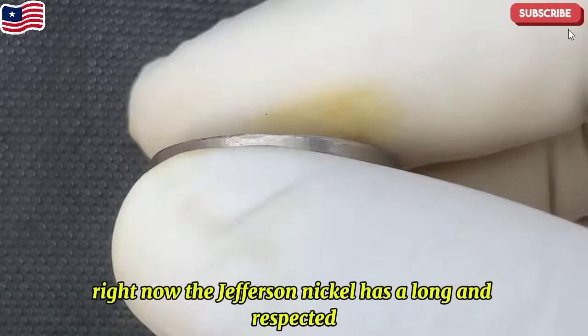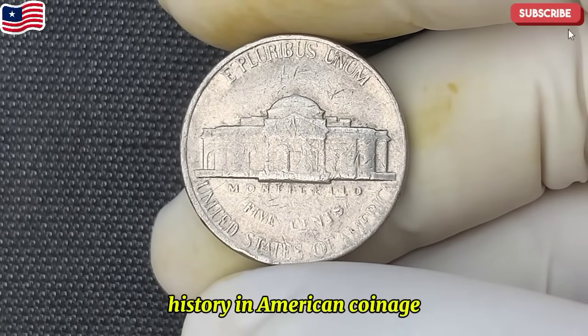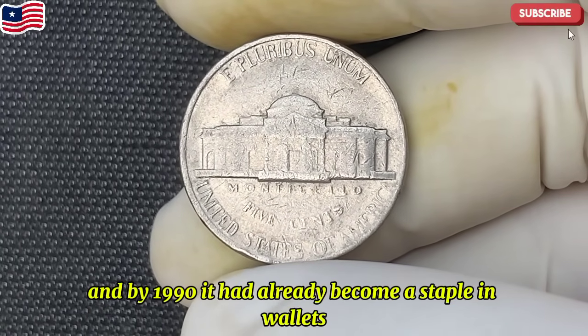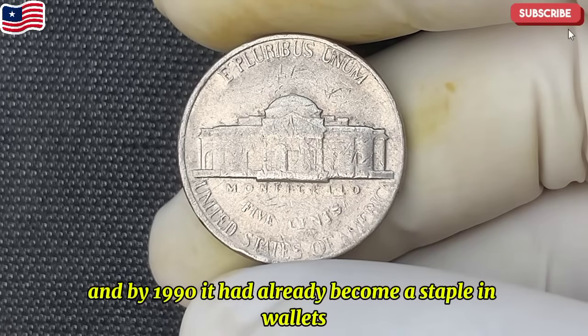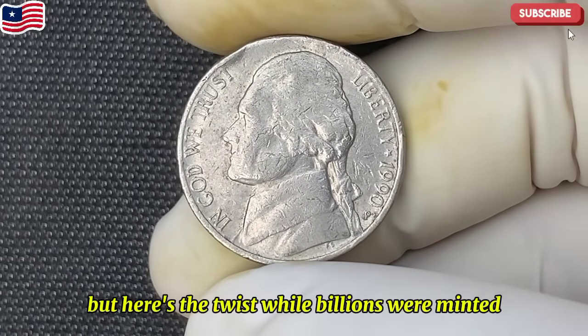The Jefferson nickel has a long and respected history in American coinage, and by 1990, it had already become a staple in wallets, registers, and coin rolls across the nation. But here's the twist.